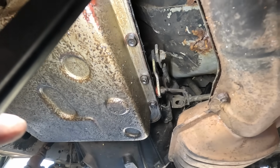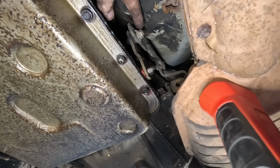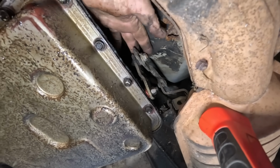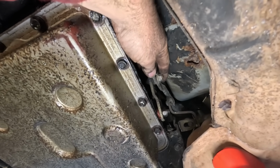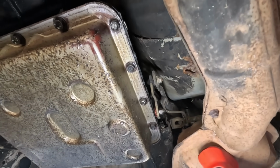Anyway, I'll just adjust that and we'll get one thing out of the way first. So all I've done was back off that nut there, push that lever back up, which essentially is forcing this lever down into park harder. So hopefully we'll get our gears a little bit easier. I was just struggling to get park. It was just staying in reverse. But anyway, see how that goes.